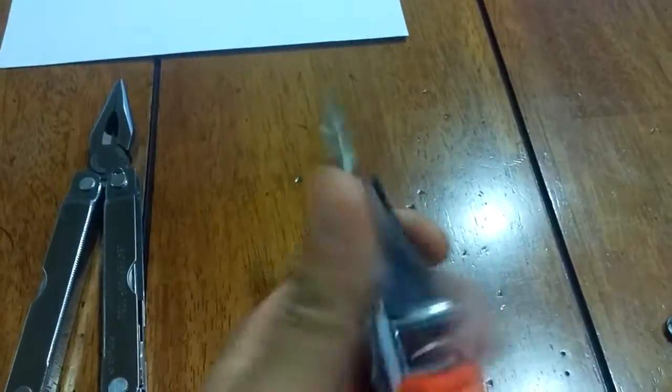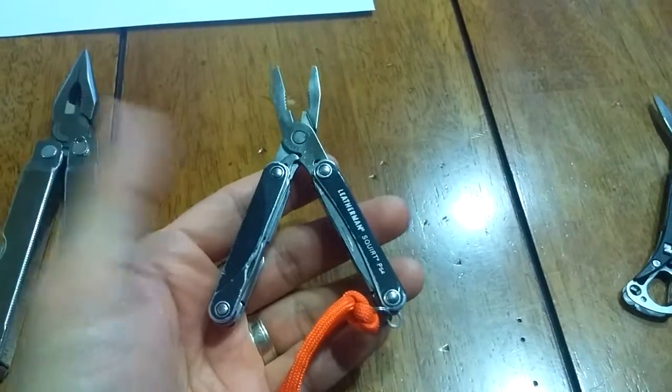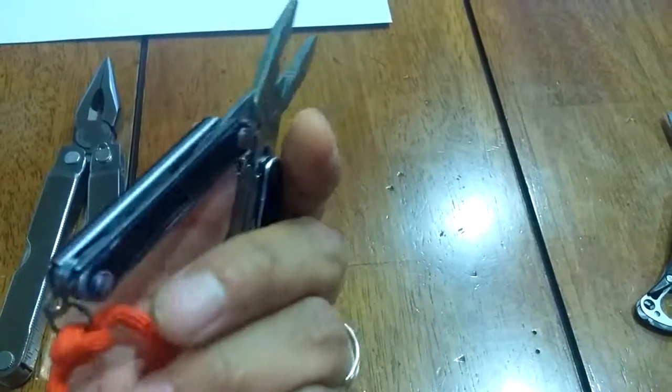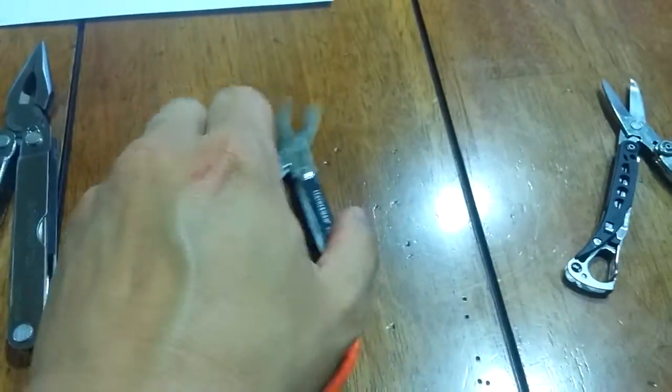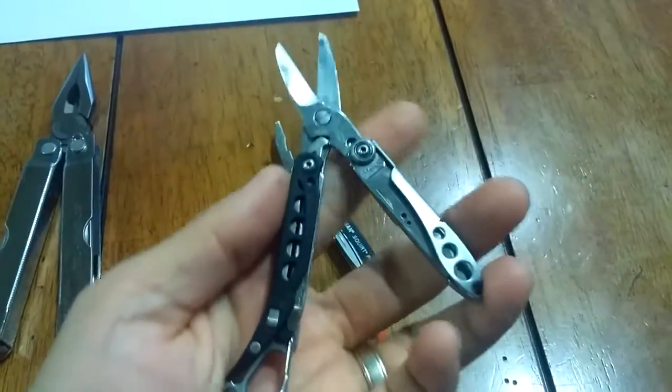So this is the PS4. I really like it. I like it a lot, actually. It's got everything you need. It's got scissors, it's got pliers, it's got knife, it's got bits, screwdrivers, and all this stuff. It's got everything except for tweezers, which is really weird. This one is what's on my keychain right now.